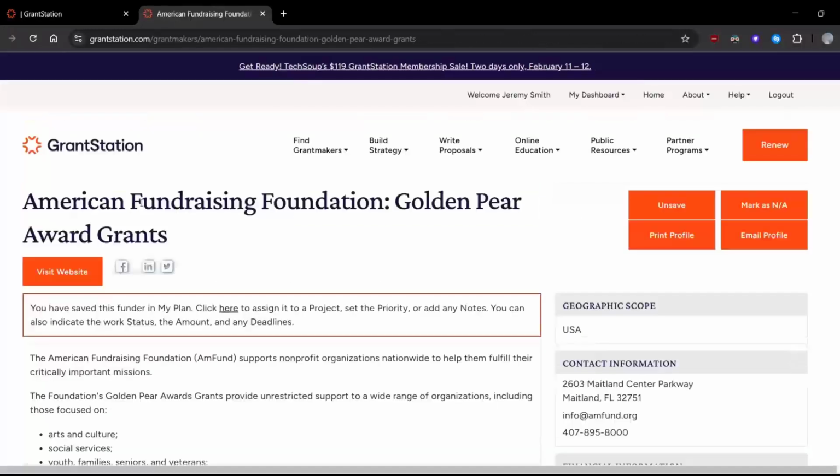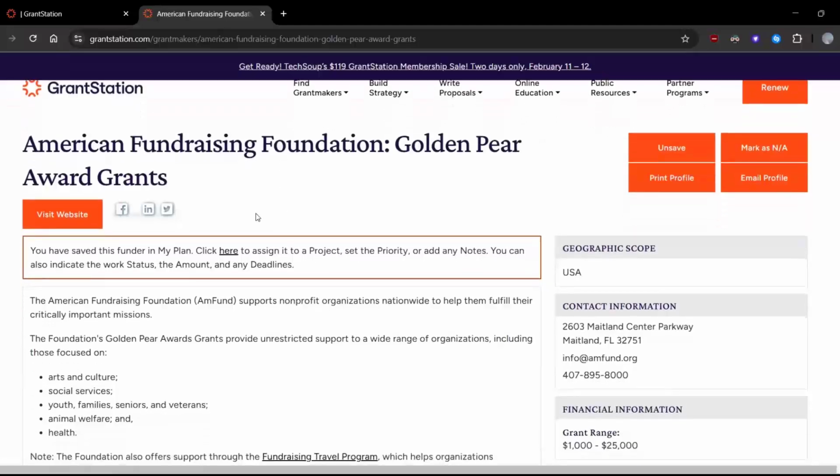This is the American Fundraising Foundation Golden Pair Award grants. And as you can see, I have this saved currently to my dashboard.